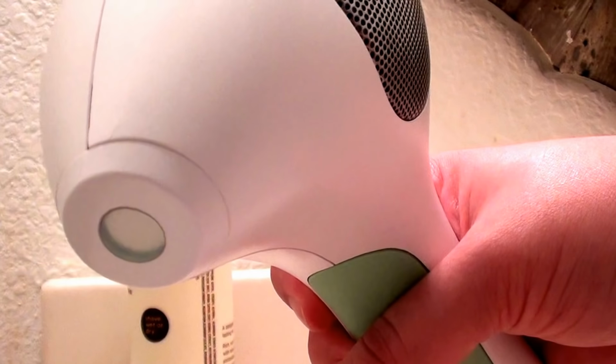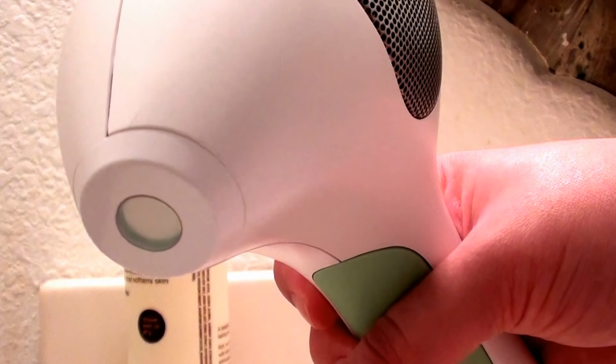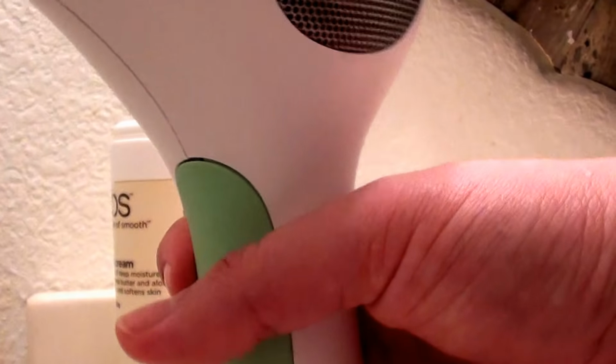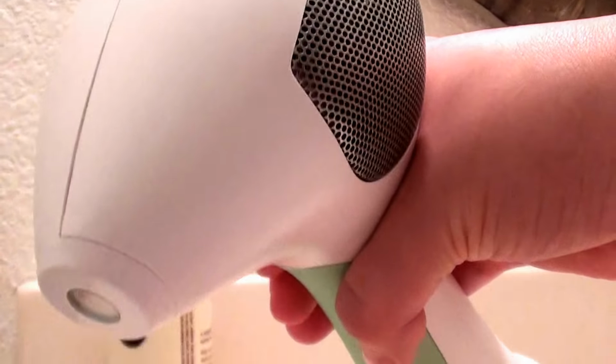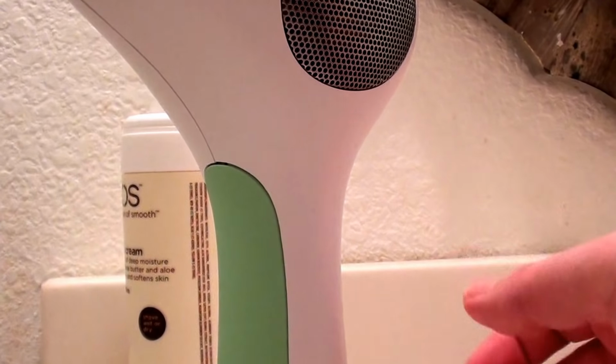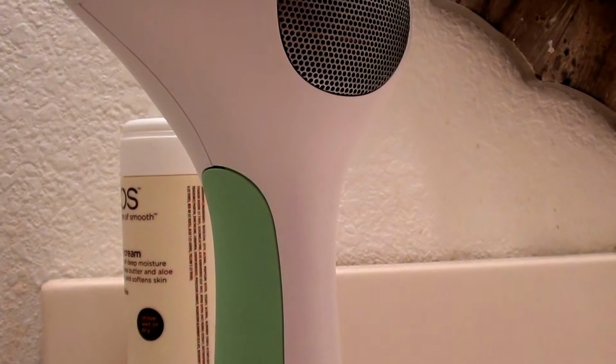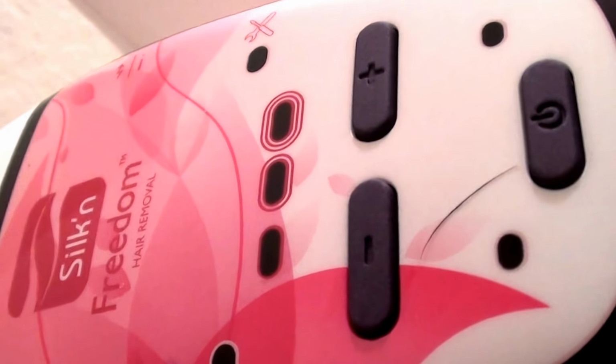But anyhow, these devices are not permanent. They are temporary hair removal, and they offer hair reduction, okay? So just remember that when you spend $500 on these devices, some of them $600. I've spent $400, $500, $600, depending on which device you do purchase. Anyhow, check out my reviews on the IPL lasers, as well as the diode laser Tria Generation 4.